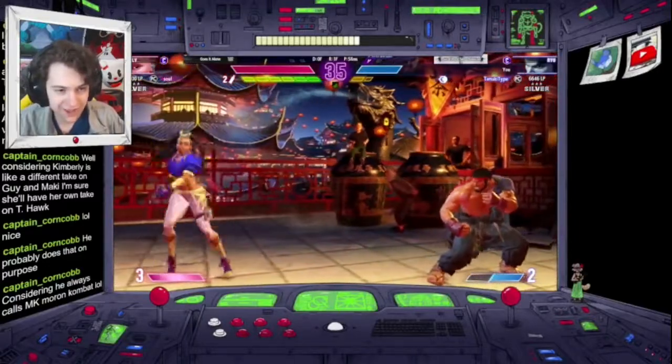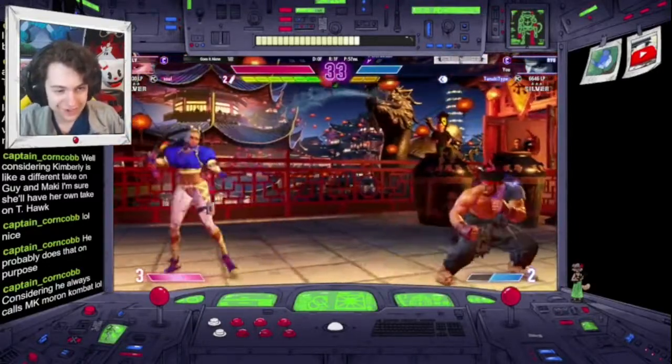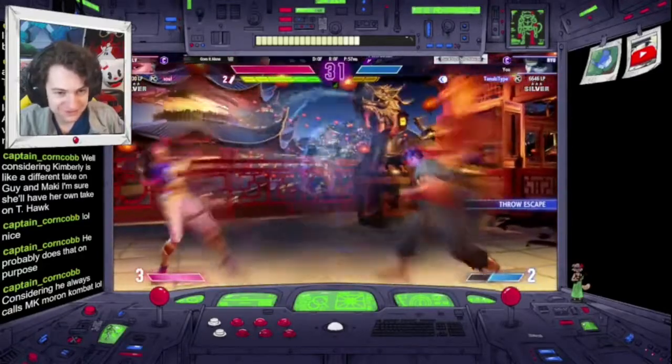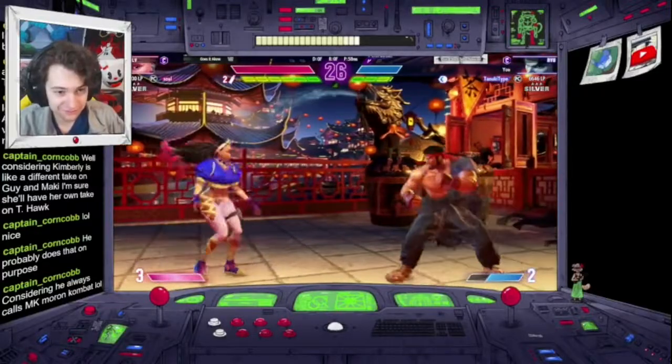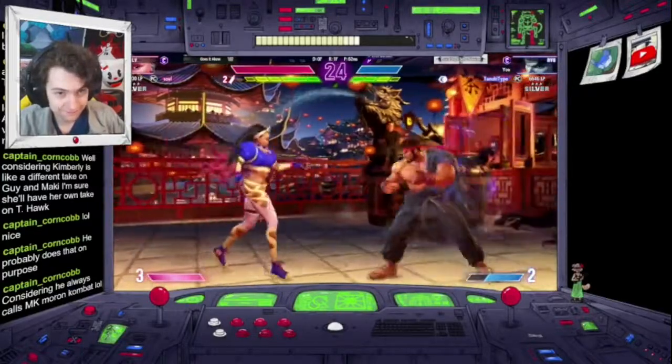And then for drive rush, obviously at my rank, I made it to silver 5. I almost got into gold. I was literally 1 win away from getting into gold rank, but then I started losing a bunch. So silver 5 was the highest rank I got to, right?